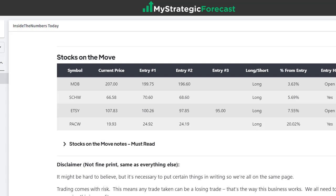About stocks on the move. In the spirit of fairness, we have to go over stocks on the move. We had a bit of a shitburger on the board today.